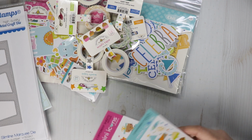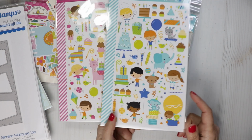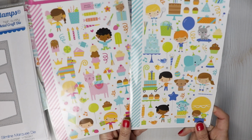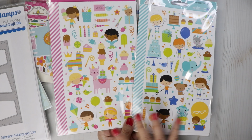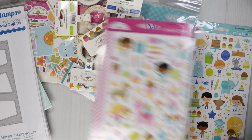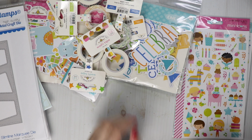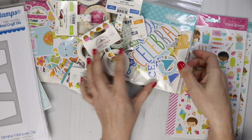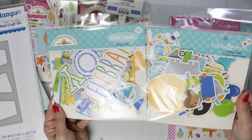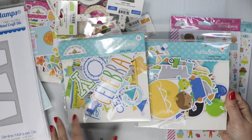And then my second shipment of Doodlebug arrived, and there will be a 3rd one with the sprinkles. So this one here, I got the stickers for both collections. So I do have the paper in stock and the cute little 3D stickers. And now I have the Chit Chat and Odds and Ends. So this is for the party time.